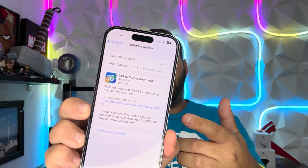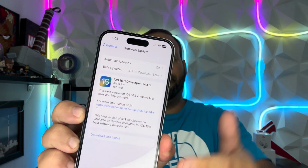So what Apple has been doing ever since they dropped iOS 17 betas, in the off weeks that we don't get an iOS 17 beta, we have been receiving iOS 16.6 betas. And this week was no different. We just got iOS 16.6 beta 5, as you can see here, coming in at somewhat of a small download at 560 megs only. Probably means we're in the home stretch of this, and this might be one of the last iOS 16.6 beta builds.